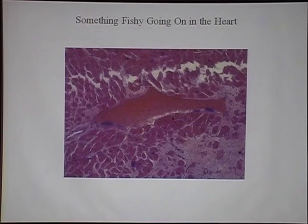Adding fish oil to modern drug therapy does the same. And so if you have heart disease, I want to make sure that you're taking fish oils. If not, you might be hospitalized, and I'll do a heart cath on you, and I'll biopsy your heart, and I'll look at it under the microscope, and I hope I see something fishy going on in your heart.